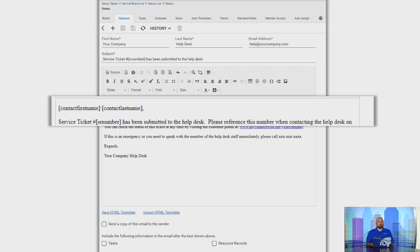When we have the proper tokens added in, it is going to parse that data from the ticket itself to give that directly to your client without you having to go through these notifications every time and reset whatever information might be needed. So in this example, we're going to have that contact first name, last name added in directly and that ticket number. So it just kind of gives them that more personal feel every time they get one of these tickets entered in.